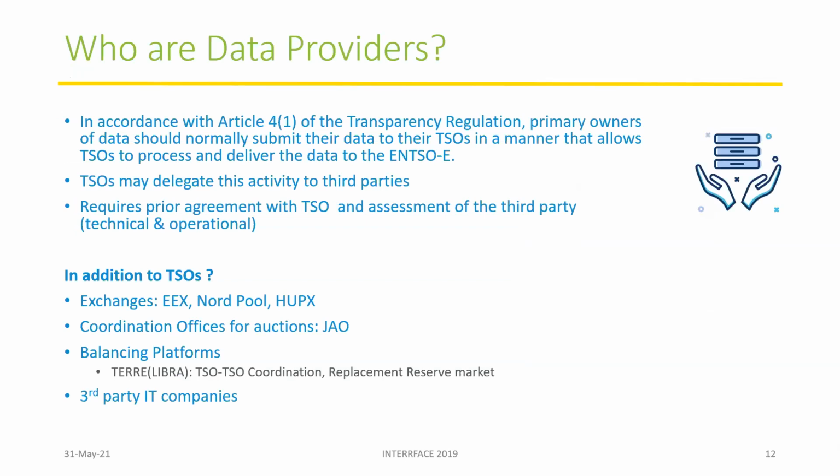Let me start by explaining who the data providers are. Data providers are the source of published information on the transparency platform. Being in line with the transparency regulation, data is retrieved from the primary owners of the data. For example, this can be the generation output of a power plant, and TSOs process and deliver this data to the transparency platform. It's also possible for TSOs to delegate these responsibilities to third parties based on prior agreements and compatibility checks to make sure that the third party is capable, both from a technical and operational point of view.